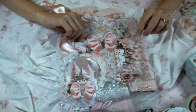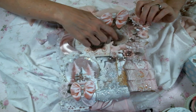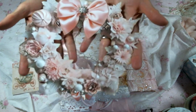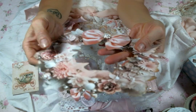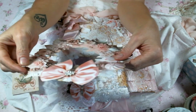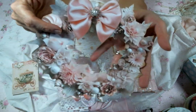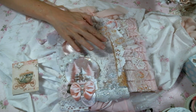And then I feel like there's going to be so much. Oh, stop. Look, this comes out, y'all. Oh my gosh, it's so cute. Look at this wreath. That is beautiful. Look at the fussy cutting you did. Oh my word. This is absolutely gorgeous. Oh, Marie, I love it. And look at all of this.